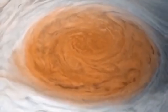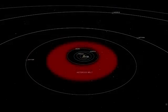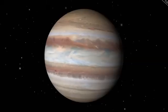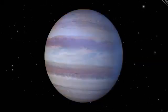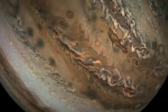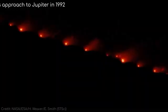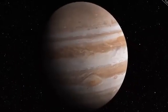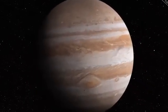Saturn's atmosphere is a violent, churning hellscape of high-speed winds and extreme pressure. Its storms should be turbulent, irregular, constantly shifting. And yet somehow, this hexagon holds its shape like a perfectly balanced machine. One explanation: jet stream dynamics. Scientists have tried to replicate this effect in labs using spinning tanks of liquid. Under the right conditions, certain fluid motions can naturally form polygons.